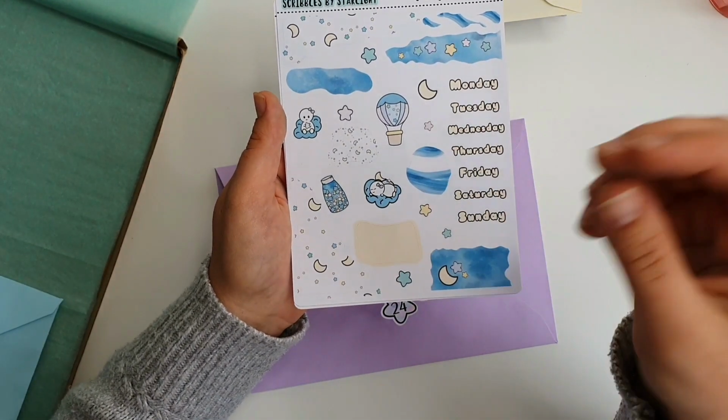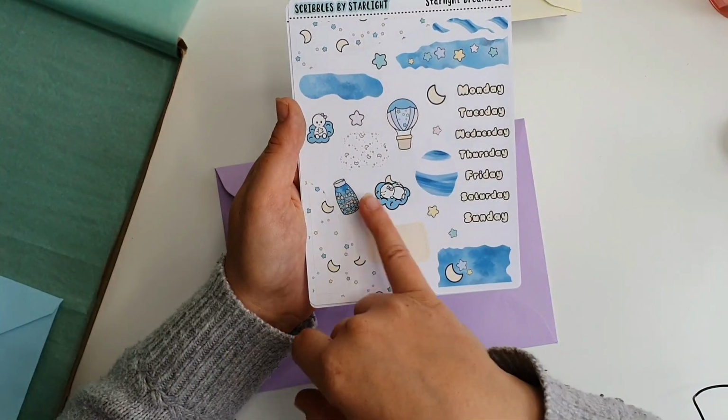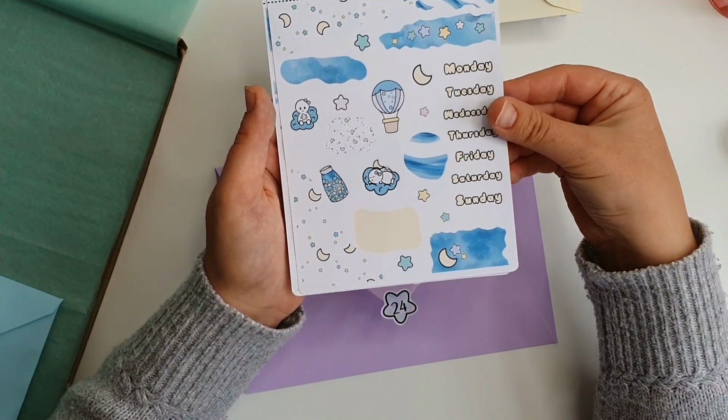I'd shove them in a jar at the end of every year and I'd get them all out and be like, look how much I've achieved. So that's kind of where I got that idea from.